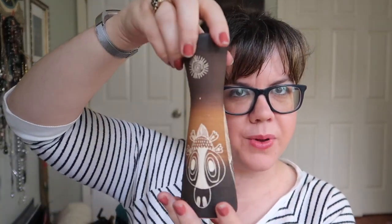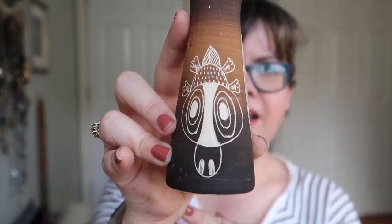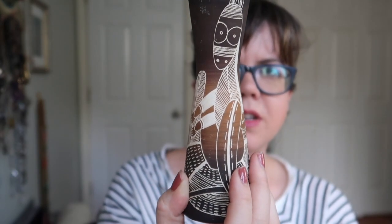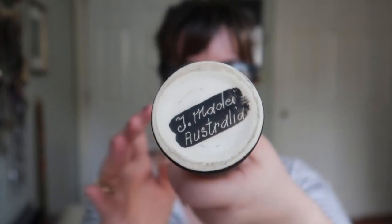This I love. This is one of the reasons why I love doing thrifting. So this is a little bud vase, and I got it purely because I thought it was really, really pretty. It's got kind of, I think, a wallaby or a kangaroo on the front, and it kind of looks like a beaver on the back. But I think it is just beautifully carved. The bottom is signed J. Madej, Australia. So I'm not gonna lie, it's absolutely stunning, but I originally thought it's probably someone's really talented child in high school, maybe, but it turns out I was very, very wrong.